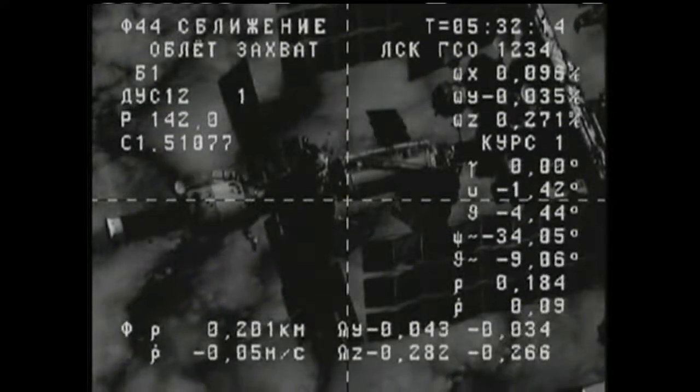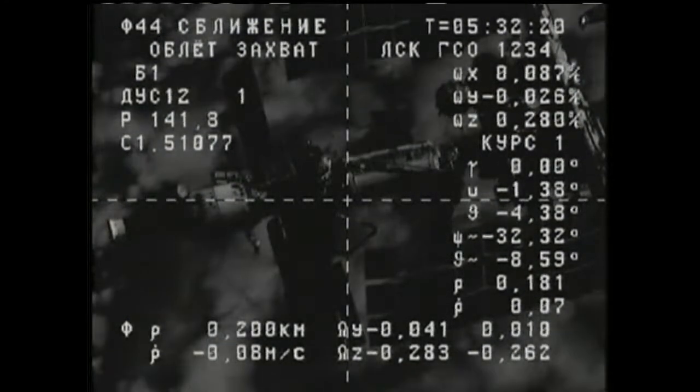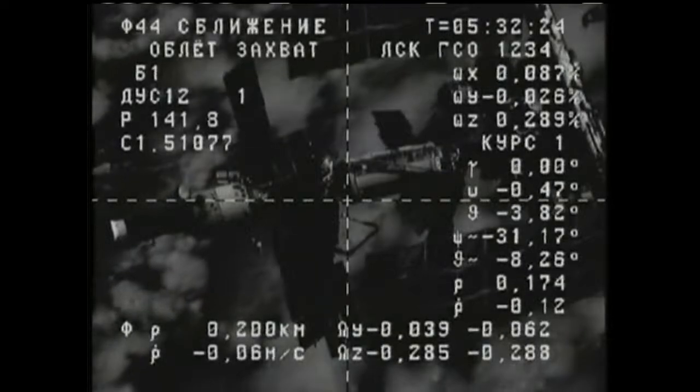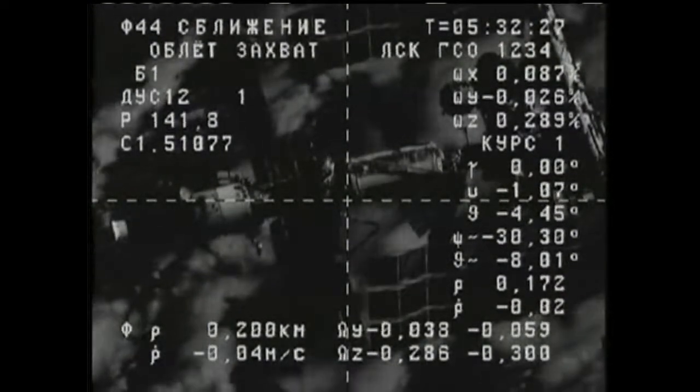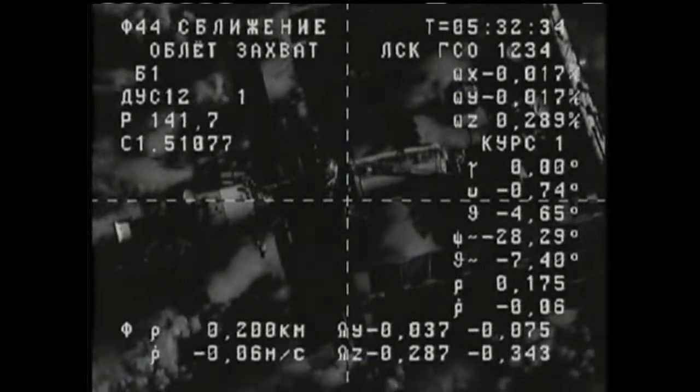Getting another view now from the truss cameras on the International Space Station of Progress. Progress and the International Space Station are flying about 270 statute miles above the South Pacific Ocean. And Progress is now 200 meters away, meaning it is at the keep out sphere, entering again that neighborhood of the International Space Station.